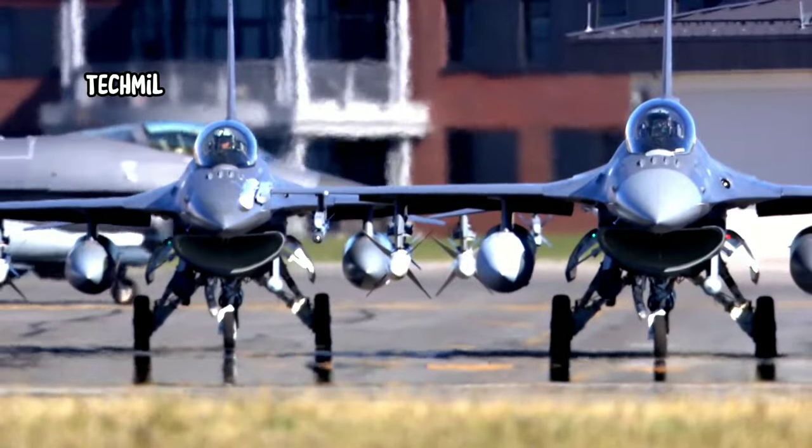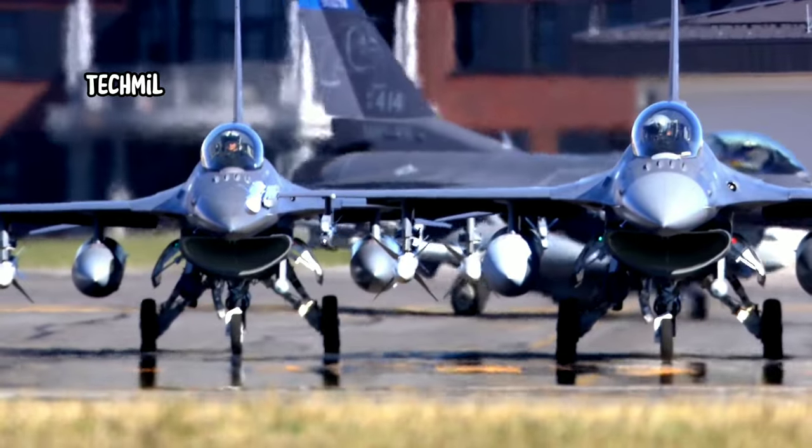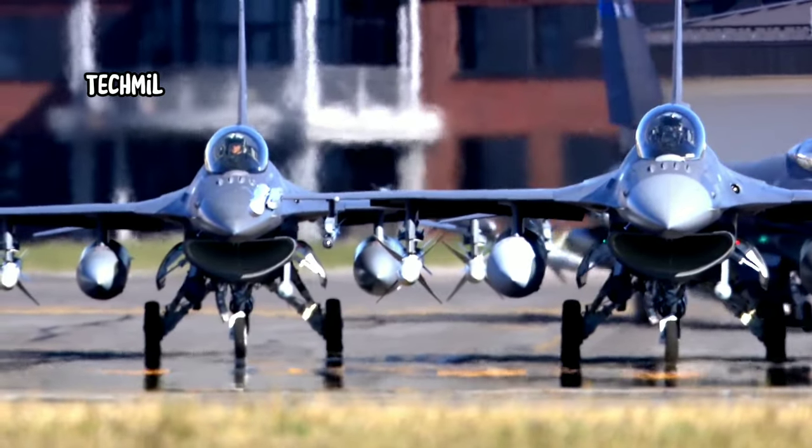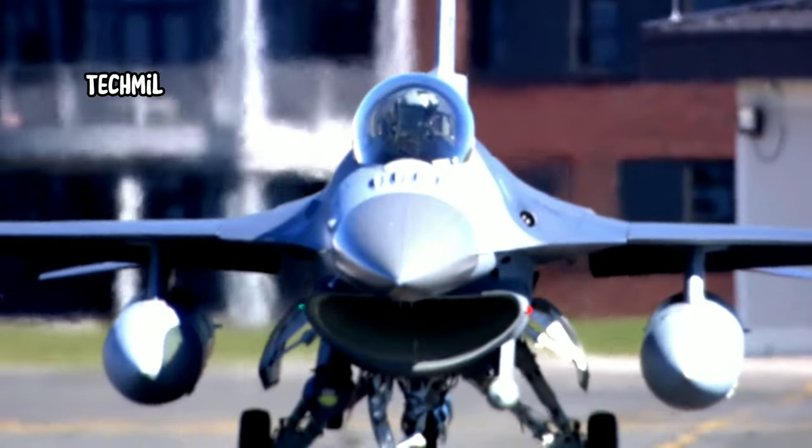Before we watch the takeoff, let's learn a little about the F-16 Fighting Falcon. The F-16 Fighting Falcon is a versatile fighter jet used by the U.S. Air Force and many other air forces around the world.